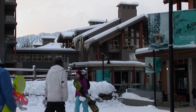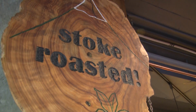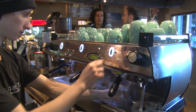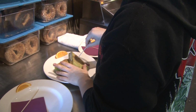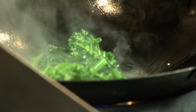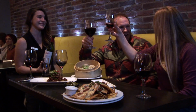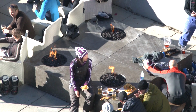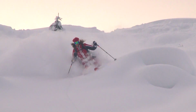The base has several dining choices. La Baguette is a coffee shop which makes for the perfect start to your ski day, specializing in exquisite coffees from around the world with a wide variety of food fare. There's also the Rockford, with its walk-inspired menu, which serves lunch and dinner, and always seems to have a fun après crowd. It's all about the overall experience at Revelstoke Mountain Resort.